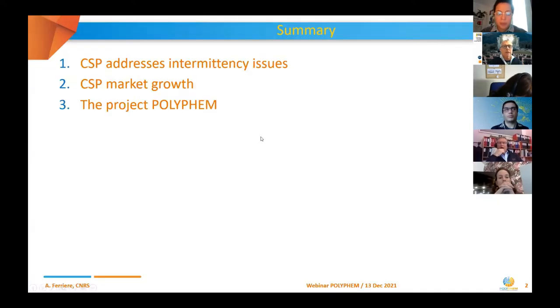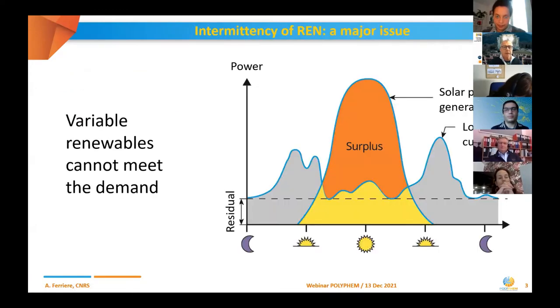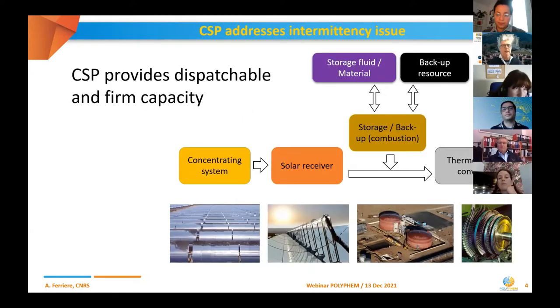Okay, so that was the summary, and then the next slide was about the variable renewables, and then the next slide is how can we manage with this. Okay, now the next slide is, now how CSP addresses the intermittency issue.